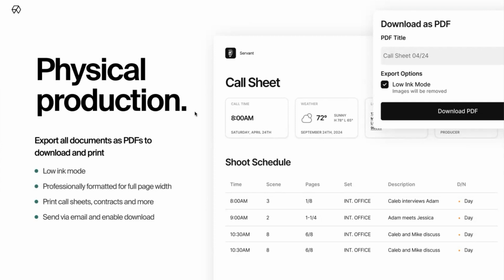A lot of apps out there have the ability to export documents as PDFs, but when you do it, they oftentimes look pretty ugly. They lose a lot of their formatting. It kind of just looks like they got copy and pasted into a Word document. So we wanted to make sure that no matter what you did, if you exported these as a PDF, they were still going to look just as good as they do within Assemble.